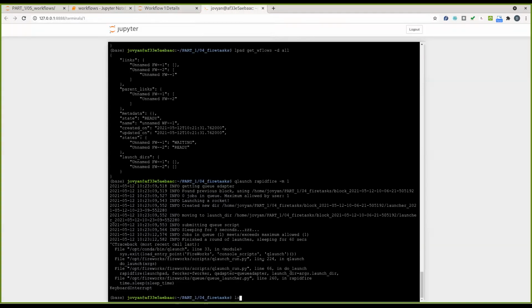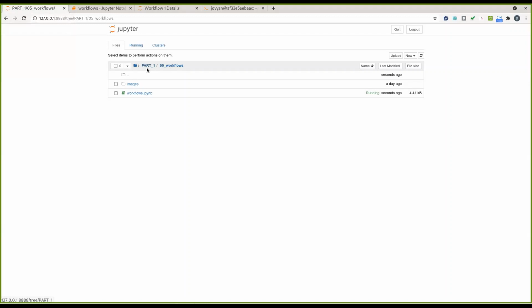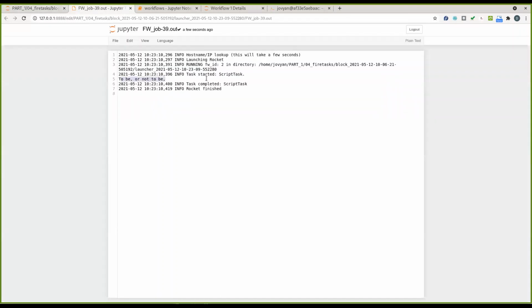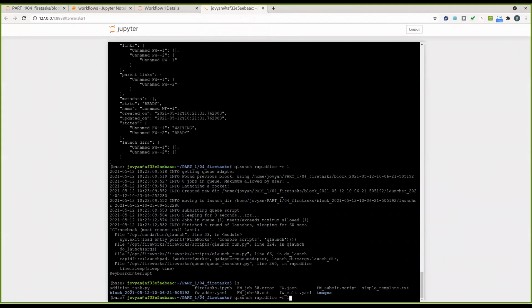We can also look at what's in there. I think I ran it over there a few seconds ago. So let's do this. And in the out, there's "to be or not to be." This is the first one that ran. Okay. So let's now do it again.